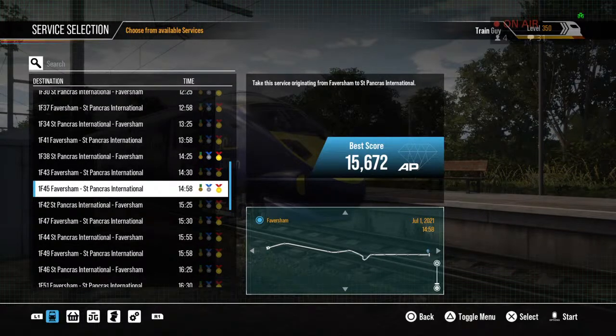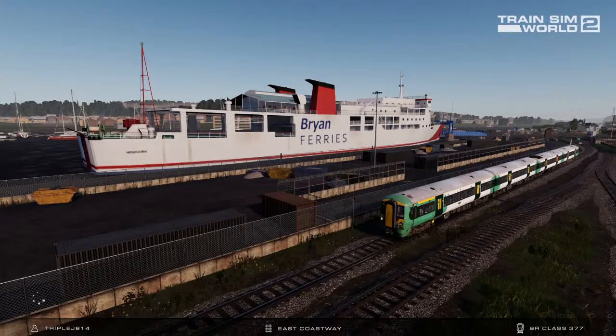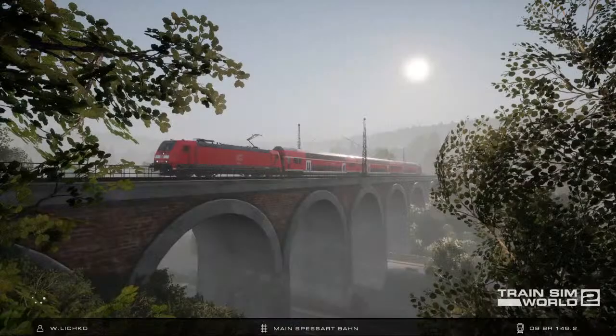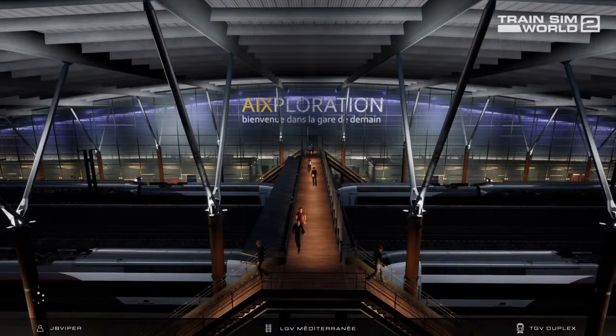This one, east to west. The 377 liveries, I don't know what they're called. I don't know if they've got names and stuff. It just looks like a sort of generic Southeast livery. We'll probably see one actually fairly shortly. There is one standard livery though that's applied across all of them as far as I'm aware.